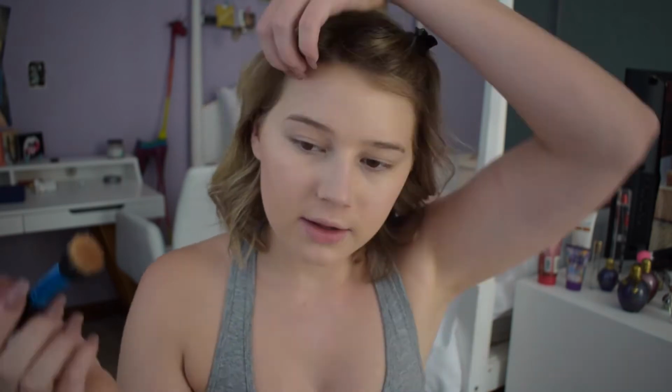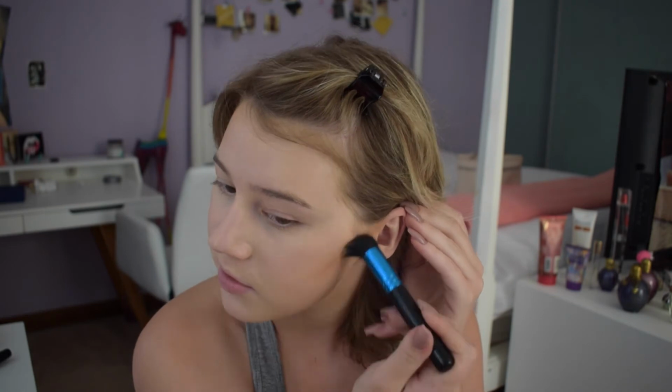Look how intense. Don't worry, I blend it out and then it doesn't look so Oompa Loompa-ish. Then I'm going to use this setting brush by Real Techniques and my Givenchy Loose Translucent.